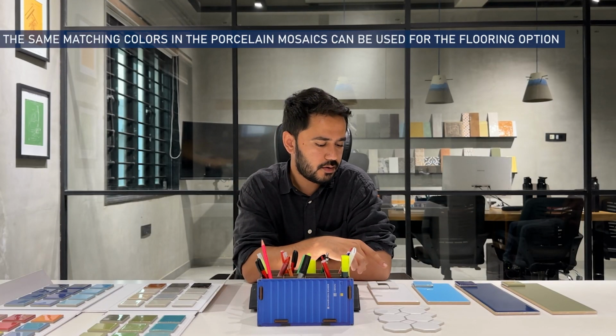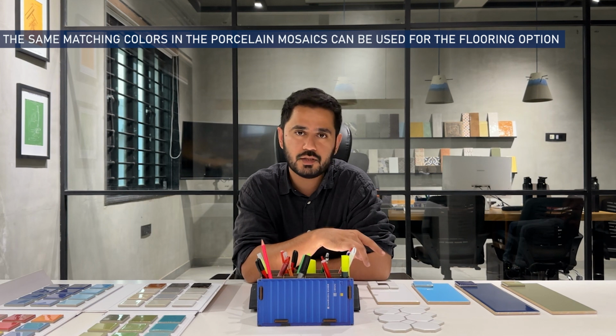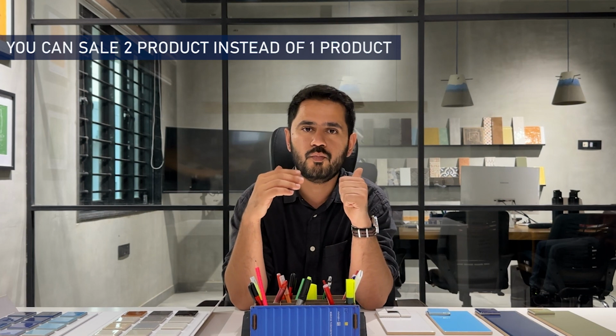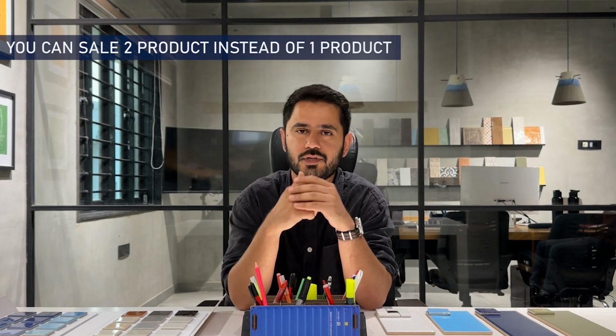And the same matching colors in the porcelain mosaics can be used for the flooring option. So whenever you are selling to your end customer, or if you are a distributor selling to a showroom owner, it would be an easy sell, because you can go with two products instead of one. Instead of just selling the subway tile, if you give the matching mosaics, then you can get a double advantage. So that is a tip for tile importers and tile distributors.